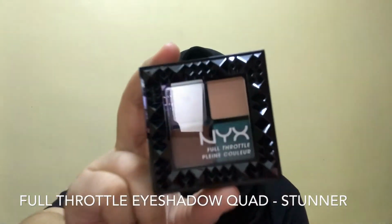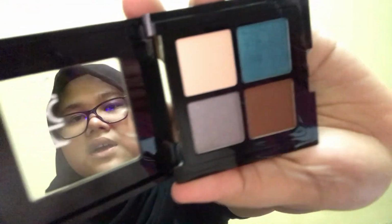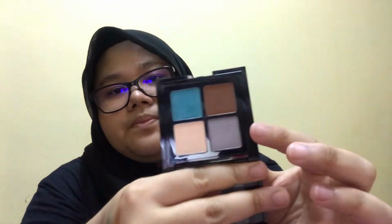I've heard about the eyeshadow. Ada orang dapat like single eyeshadow. I get this. Full Throttle in Stunner. Oh, nice. Dia just ni tak ada brush or whatsoever. Pada kau lah. Also tak ada nama juga for the shades. This one, and then this one. What? I don't like that one. What? Okay, this one, she's this one, chalky. Okay, powdery. So this one is dual chrome.